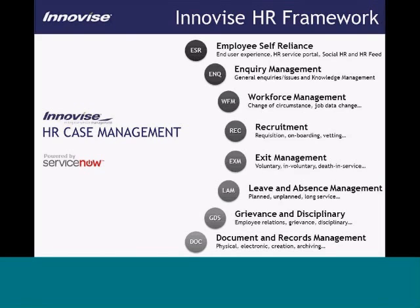And I mentioned grievance and disciplinary, that's included as part of the framework. So employee relations, being able to raise one or multiple grievances, and including one or multiple disciplinaries as well as part of that. And also finally, document and records management, that physical electronic management of documents going in and out of HR, including a piece of functionality that we've built, which I'll demo to you guys, which is the document creation element and the archiving of documents, whether it's via Documentum or whether you want to do that within ServiceNow as your electronic document repository as well.